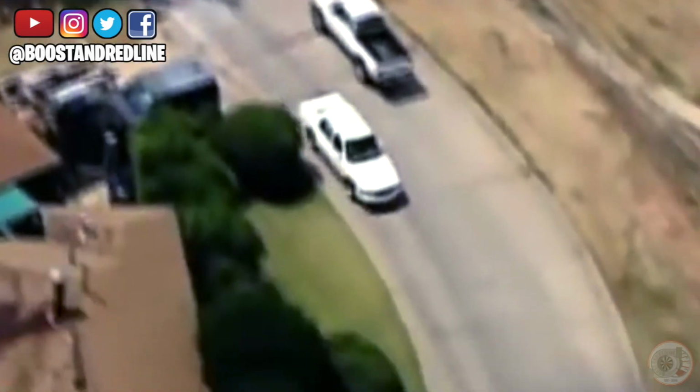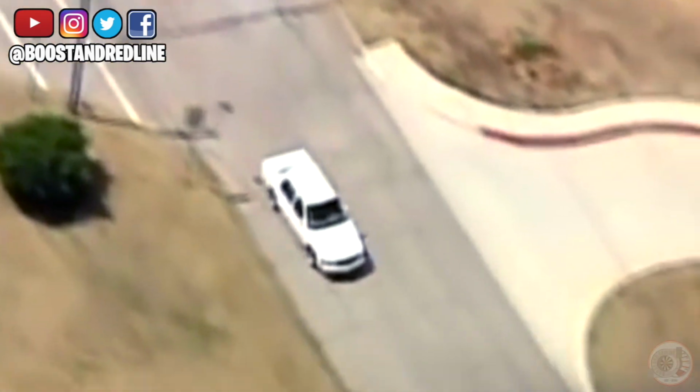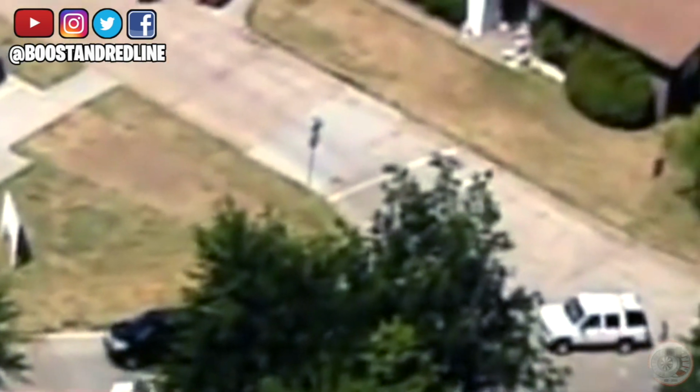Officers are following this person at a distance. They're not just exactly right on top of him, but they are keeping track of exactly what is going on with this person. You see the white Cadillac right there. Now we're getting into some traffic right here. Perhaps some folks just sitting along the roadway, a dangerous situation if there are any pedestrians right out in there.